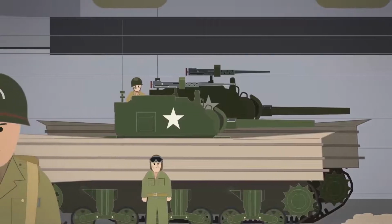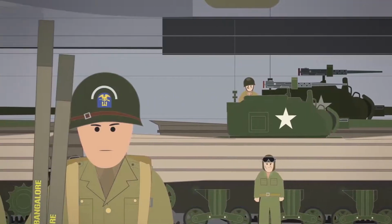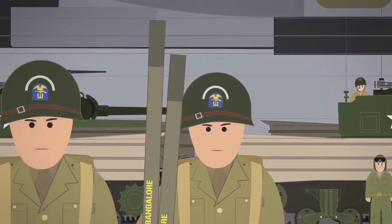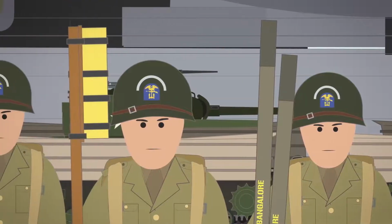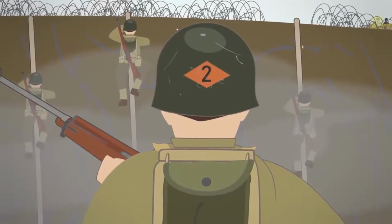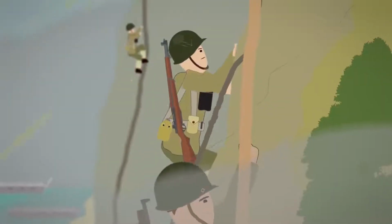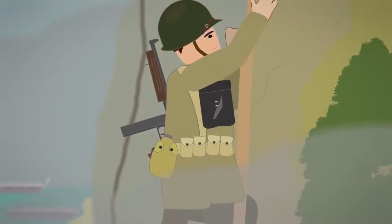The 741st Tank Battalion supported the 16th RCT, and the 743rd Tank Battalion offered assistance to the 116th RCT. Both groups also included engineering teams whose task was to breach German obstacles on the beach. As an extra support, 2 Ranger battalions, the 2nd and the 5th, were added, with the task of eliminating the German artillery battery at the nearby Pointe du Hoc village and supporting the western half of the beach.